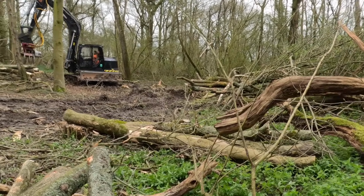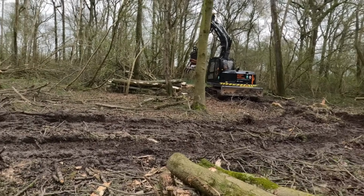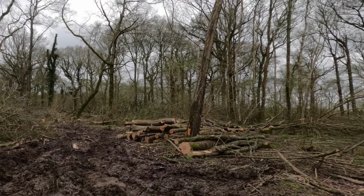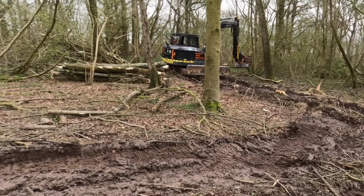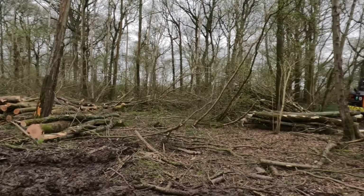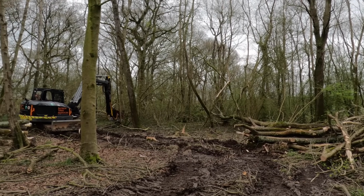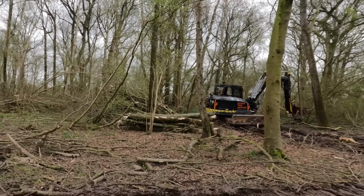Yeah, still a bit to get through. As I said, the forwarder is still not in here. I'm hoping end of the week might get it in and give it a go. You just see the rut difference there between what the 14 tonner leaves compared to the depth of the ruts that harvester leaves. That harvester's probably pushing kind of 25, 26 ton, I reckon. So it leaves a hell of a rut.